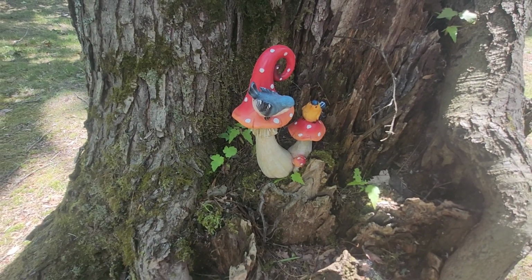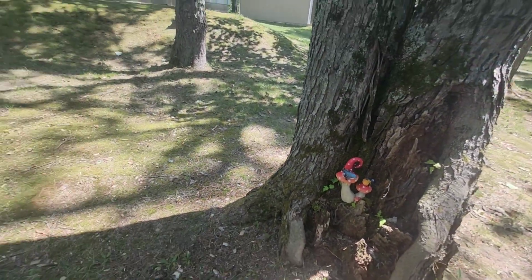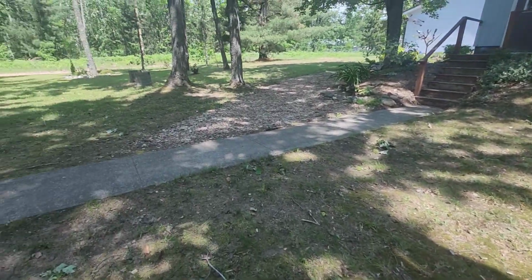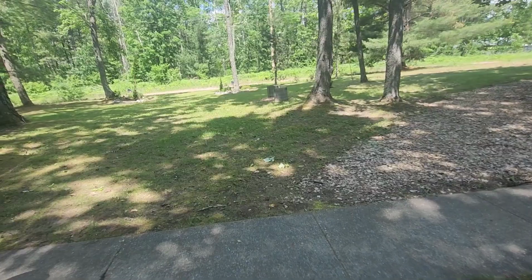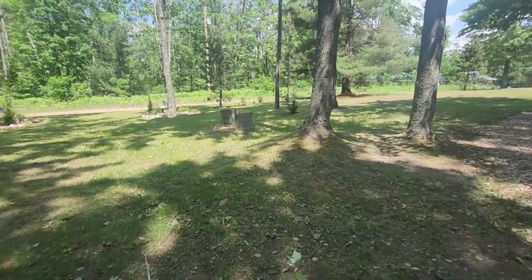I got this little guy on the way up here at North Woods Outlet. So I got to tell you, if you've never been there, you need to put that on your list. Exit 181. Pine Conning. Yep. Very cool spot. Yeah, I love it.